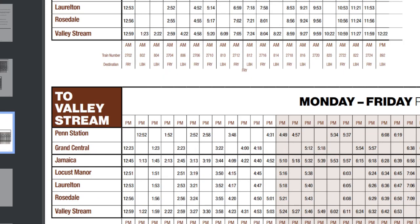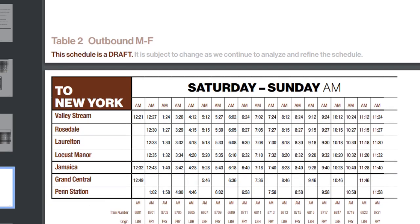This is sort of like, well, I'll just show you what it looks like here. All right. So Valley Stream is over here. You can see plenty of service. Let's look at the weekend schedule here. At Valley Stream, you'll have trains every half hour. You're going to have that 20-40 mix again. Actually, no, they have a couple of extra trains that stop here.